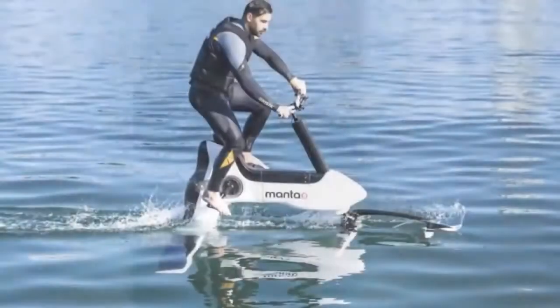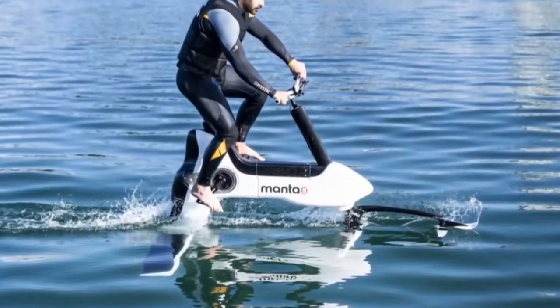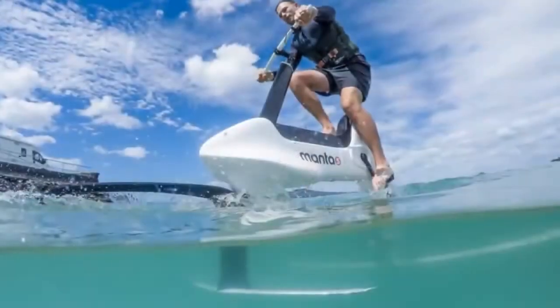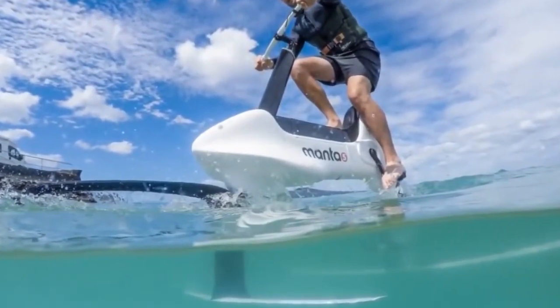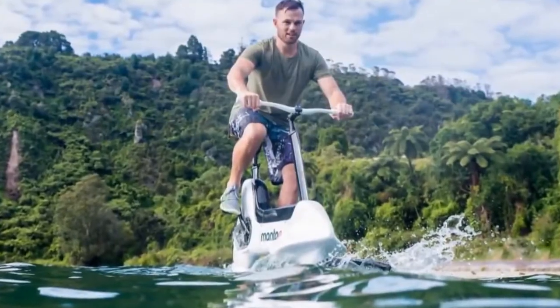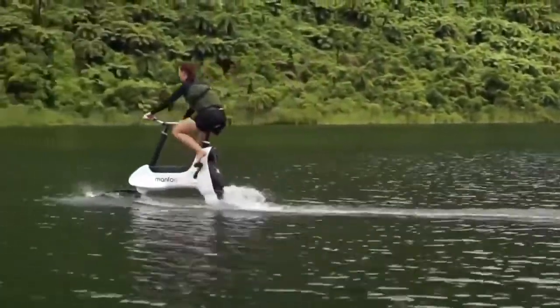Number 5. The Manta 5 might be my favorite bike on this list. Saying goodbye to wheels altogether, this pedal-powered propeller bike allows you to traverse any body of water with ease. Don't feel like pedaling the whole time you're out on the water? It also has a 400-watt waterproofed e-bike motor to power the propeller. A full charge offers about an hour of pedal assistance. Pre-order pricing on this starts out at $6,000.